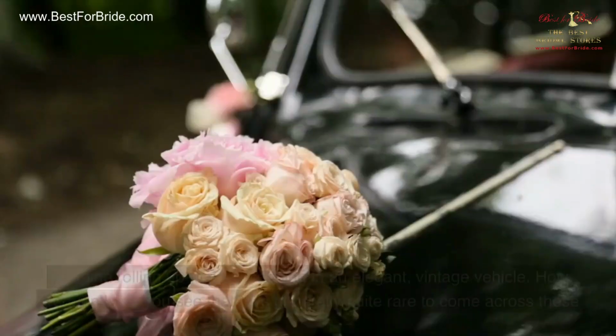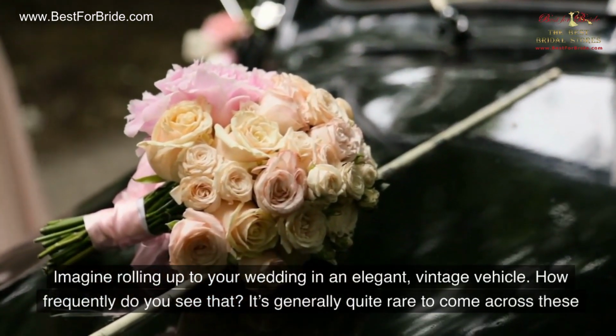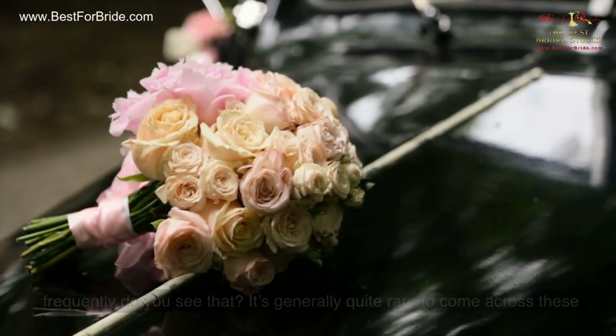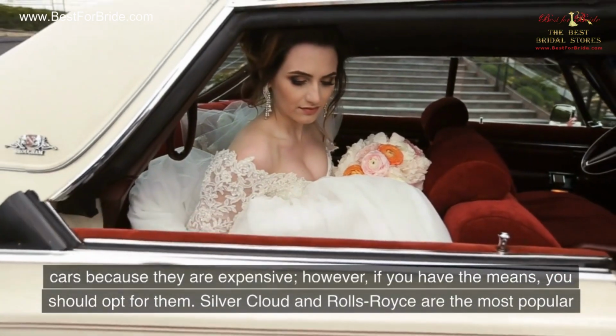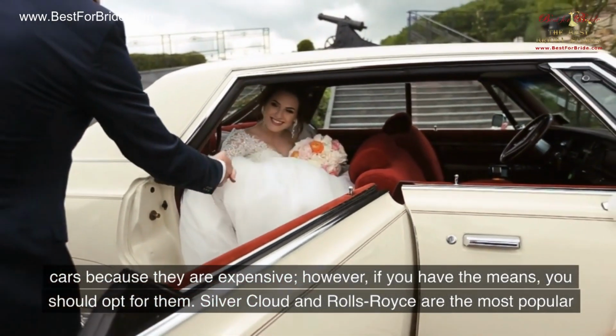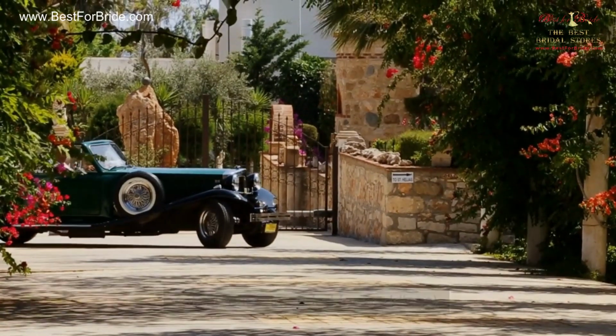Vintage car. Imagine rolling up to your wedding in an elegant, vintage vehicle. How frequently do you see that? It's generally quite rare to come across these cars because they are expensive. However, if you have the means, you should opt for them. Silver Cloud and Rolls-Royce are the most popular vintage cars intended for weddings.